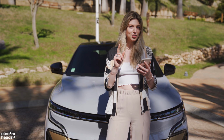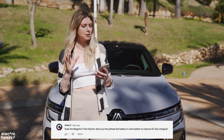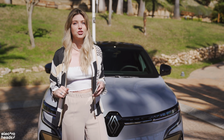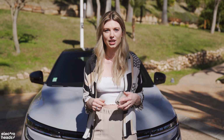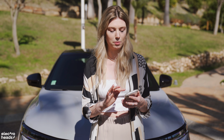Ioniq 5, interesting name, asking about the Megane. Does the Megane E-Tech allow you to preheat the battery in cold weather? Yes, it does. You can preheat the battery. There's a really cool feature actually in the maps themselves. If you pick a charging station, it will actually then start preheating the battery for you. So that's some awesome little bit of kit that you've got there.